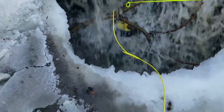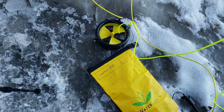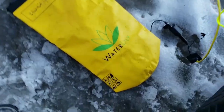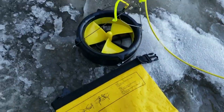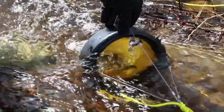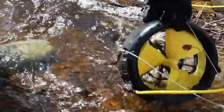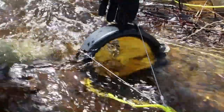And the thing with the Waterlilly is that it is built very durable. There are some issues though with the design, which probably were only an issue where I was using it. If you were to use this near a fast moving water source where there's not a lot of sediment and there's not a lot of seaweed and stuff like that, or grass, you wouldn't have the problems that I was running into in the one creek I was using it in.